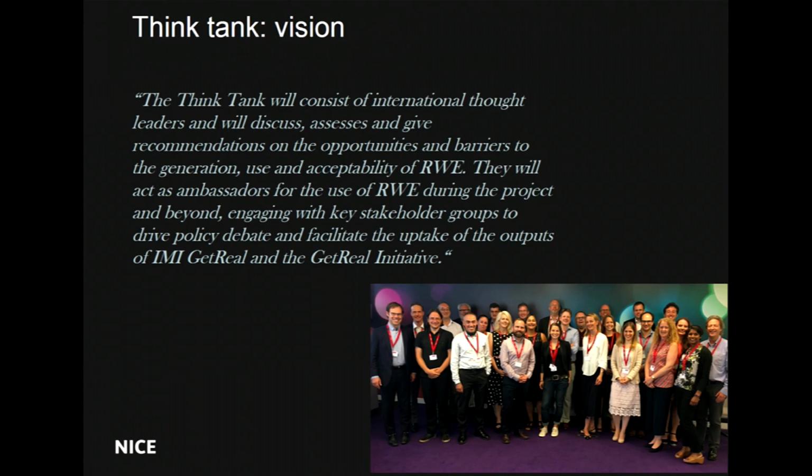So the vision for the think tank that I mentioned is going to be set up is that it will consist of international thought leaders. It will discuss, assess and give recommendations on the opportunities and barriers to the generation, use and acceptability of real-world evidence. And really they will act as ambassadors for the use of real-world evidence during the project and beyond the project, engaging with key stakeholder groups to drive policy debate and to facilitate the uptake of the previous project.